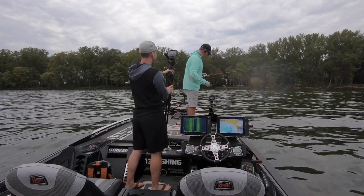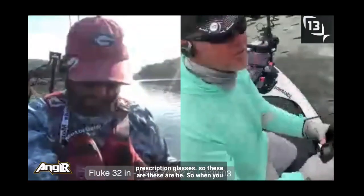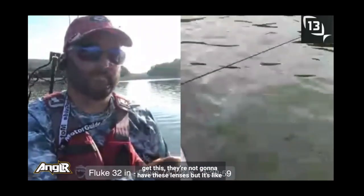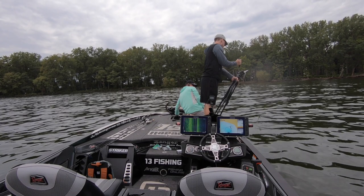Floating solar bass. Watch it. I'm doing it live. And these are prescription, so these are heavier lenses. When you get these, they're not going to have these lenses, but... Sunk like a rock. See him flip over? Yeah, it's pretty slick for real. Look at that. Now I gotta go get him.